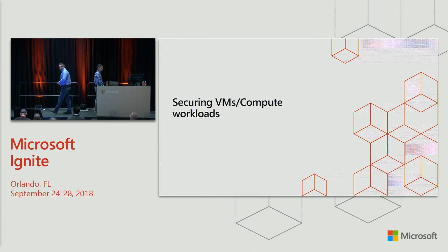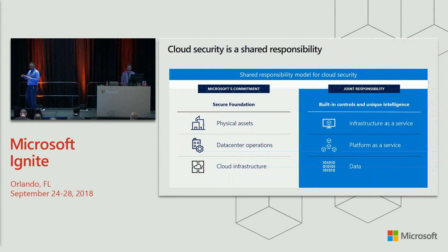Cool, thank you, Nick. So the largest risk area you'll have inside your cloud environment will be securing compute workloads. You're responsible for more of that stack, and understanding shared responsibility is a key component of this. And so let's take a minute to frame out a little bit about what Microsoft's commitment is around securing cloud resources and how that commitment works into a shared responsibility discussion you'll likely have with your companies and partners.